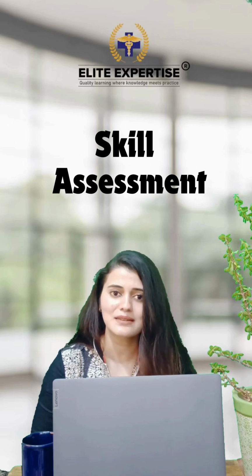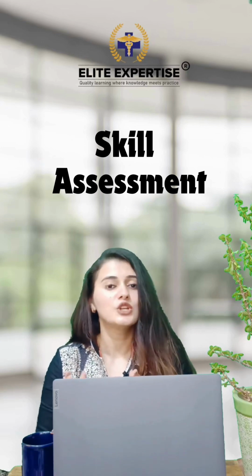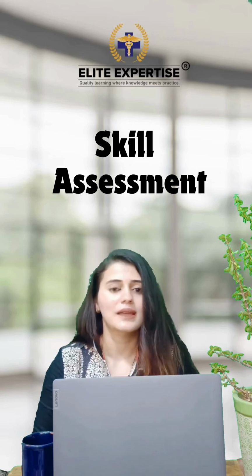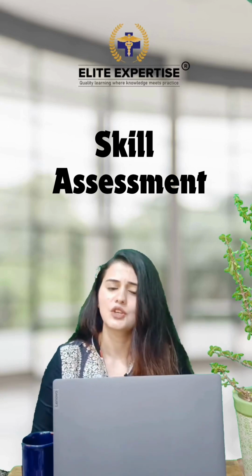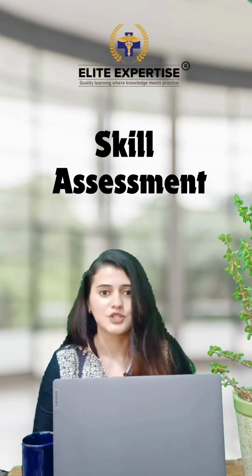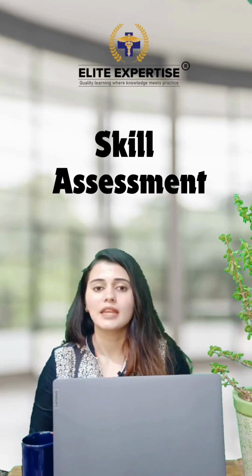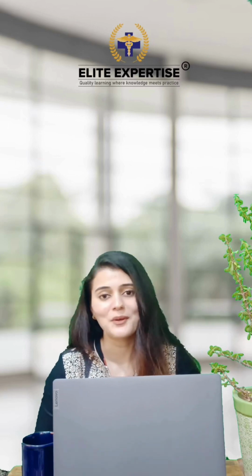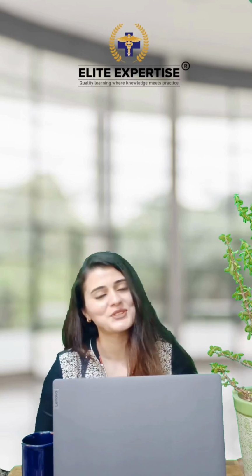What is skill assessment? In the skill assessment, all your documents are evaluated. Australian Pharmacy Council requires some documents, for example your degree, your registration done in your own country, and a few mark sheets, and it can ask for any other documents too. You need to send them to Australian Pharmacy Council, and once they evaluate it, they will approve you to sit for the KAPS exam. And once you clear your KAPS exam, you are a registered pharmacist in Australia. You can fly directly to Australia.